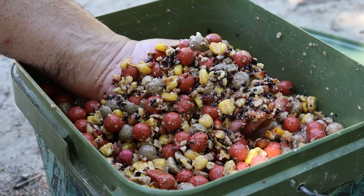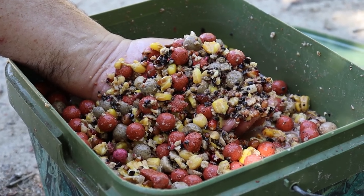So we're just going to talk about the bait that we're using during this session and the actual mix itself. Really straightforward and really easy to prepare, and it's going to be a boilie heavy mix. The reason why we've gone for that is because of the number of small fish in here, the number of bream and all those sorts of things. So it's basically a two scoop combo, so two scoops of absolutely everything.